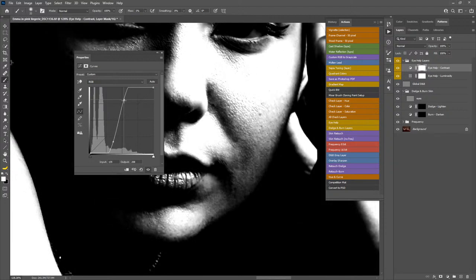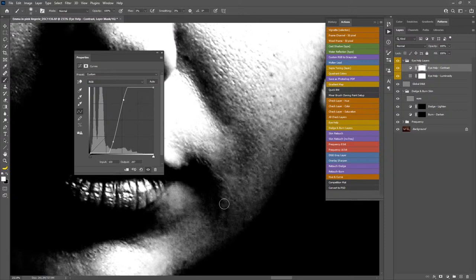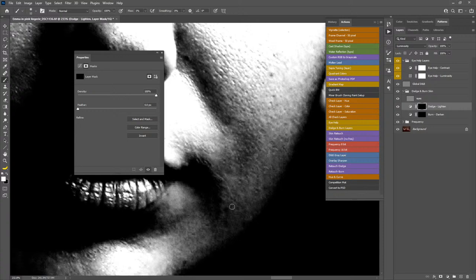So there are no rules with this curve, by the way. You're going to see me do some really ugly things to her, and try not to get as close as I am right now. So do as I say, not as I do, basically. I'm in kind of close here because I want to bring up some of these, but I shouldn't be. This is one of those where you get into the weeds and you end up spending hours on every little nuance in her skin, like I am now. I need to back up.